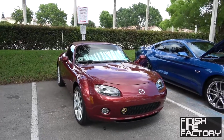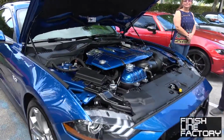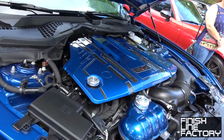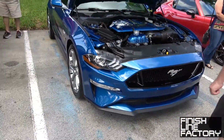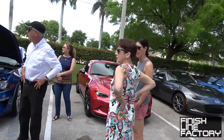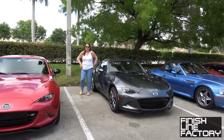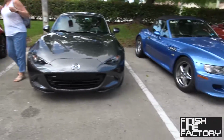All right, some people have shown up. We got an NC Miata. I remember reading that. Okay, so I guess the car I saw at the car show isn't John's car. Let's see. Lightning blue S550. Oh, he's the other. Got two ND Miatas, one red. Actually, are they both? I think they're both hardtops. They're both RF Miatas. That's pretty cool.